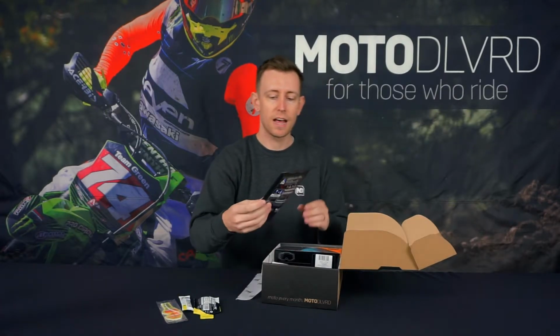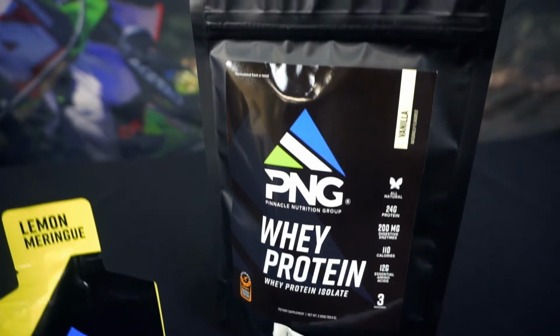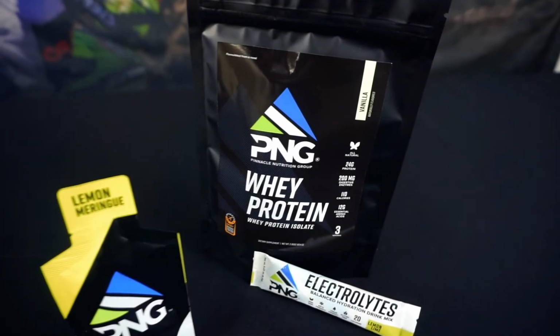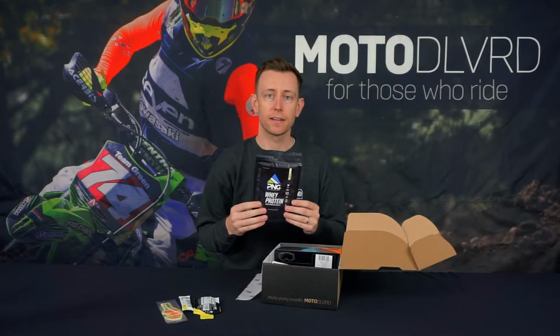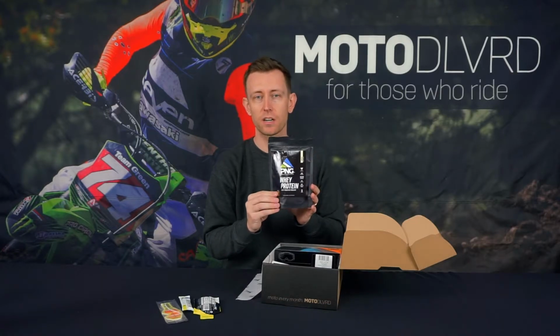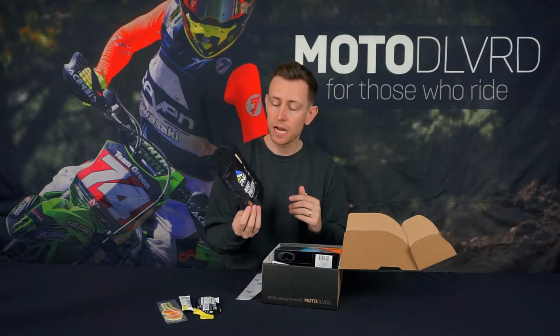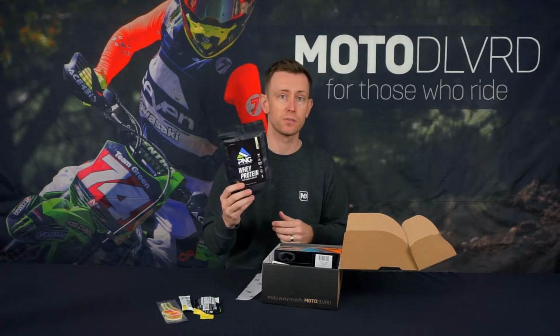Next up, we've got the Vanilla Whey Protein from PNG. After a long day, you're going to be breaking down a lot of muscle. You want to be able to rebuild all of that after the fact. So you've got about 3 servings here. So that's 3 days on the bike. You can utilize this whey protein. Good stuff, and it tastes delicious too.